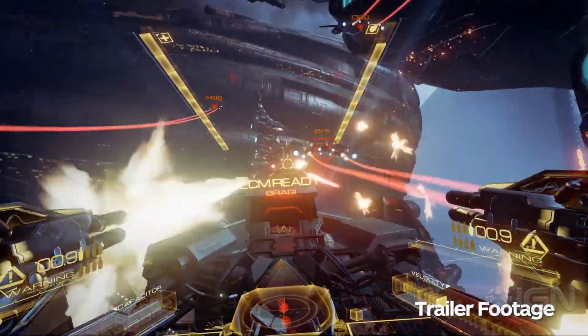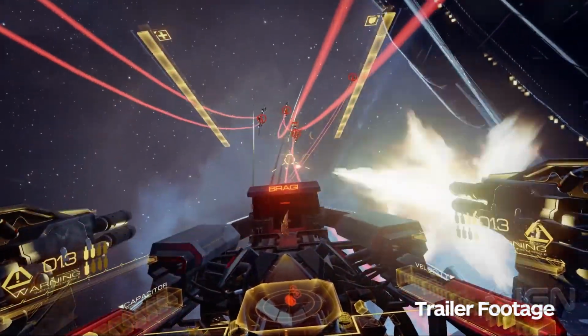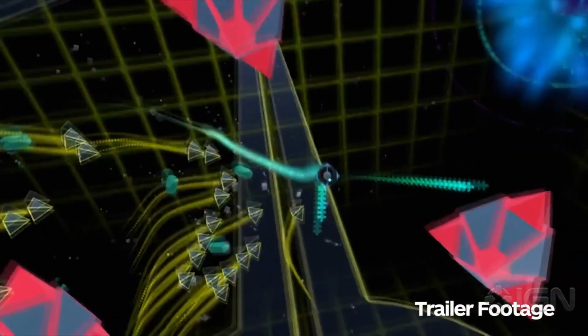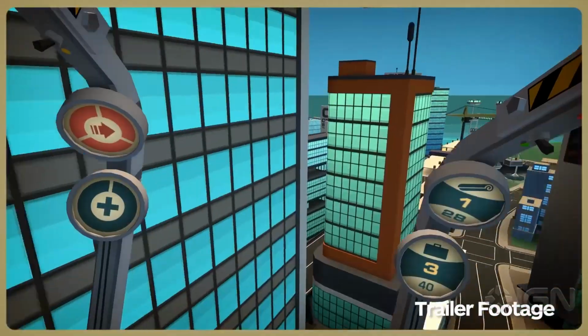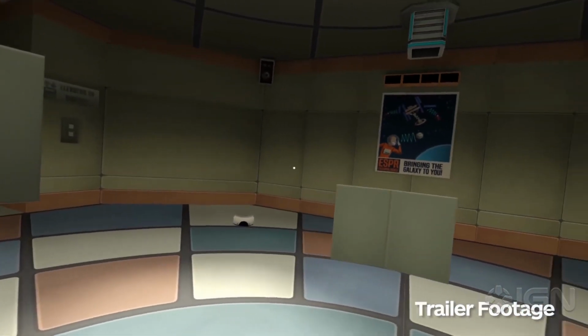And what about the games? Right now they vary widely, from the jaw-dropping space dogfights of Eve Valkyrie, to ports of existing games like Defense Grid 2, all the way down to disappointingly simple games designed for Samsung's phone-based Gear VR system. With a few exceptions, most of these games would be kinda lame if you played them on a conventional gaming system, but the novelty of VR alone makes them interesting. We'll have much more on those soon.